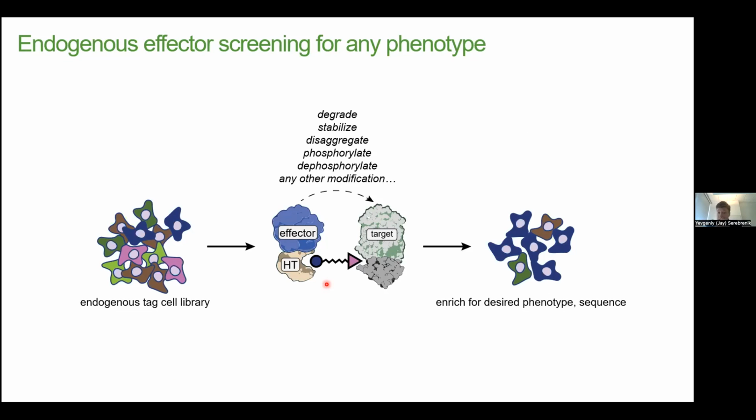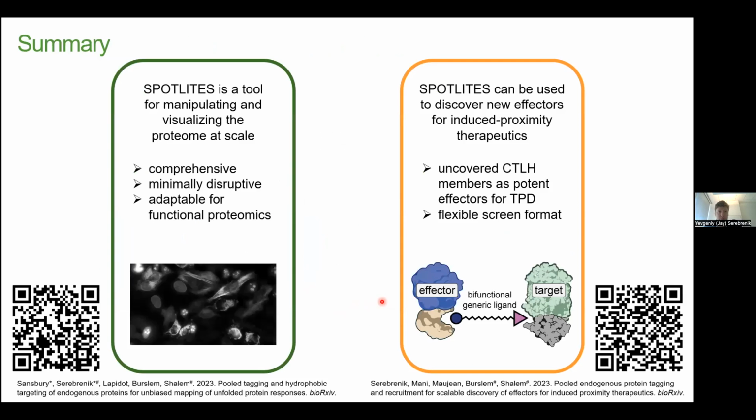And this approach is really amenable to look for all these effectors because we simply create these libraries and after recruitment, just have some kind of way to enrich for the desired phenotype. Here I showed you fluorescence-based and growth-based approaches, but we could really adapt these screens to read out any kind of phenotype and then identify these effectors. And this could really help discover new biology and lead to the development of new therapeutic modalities.